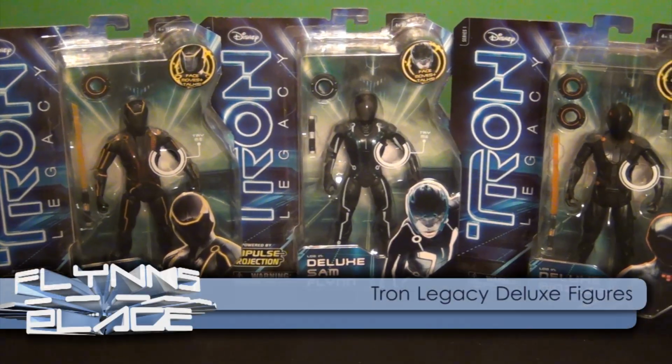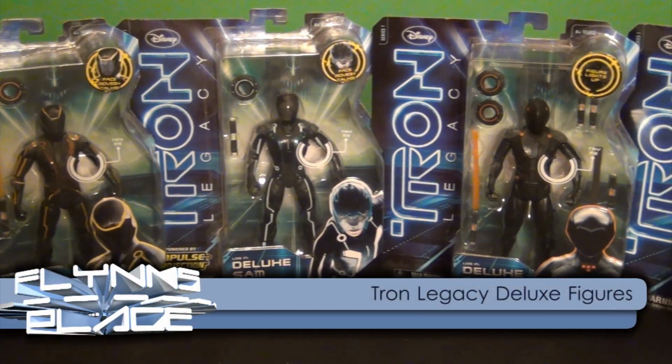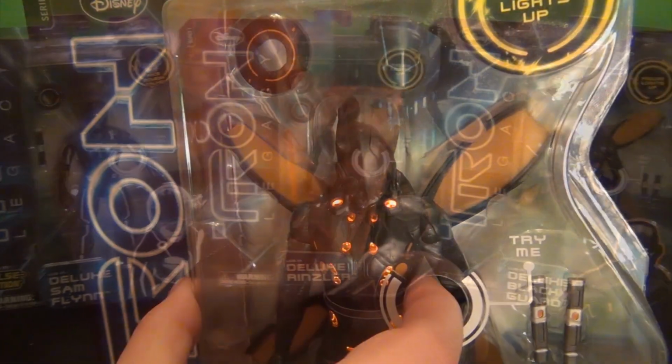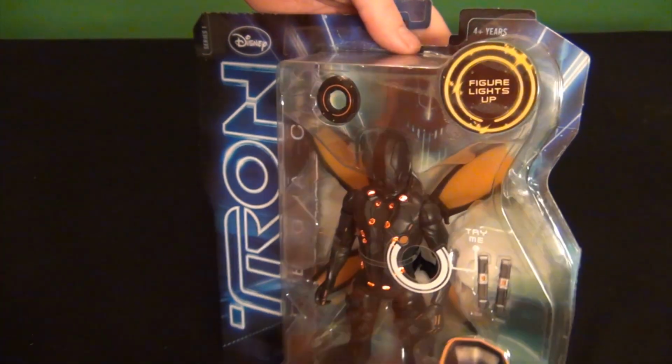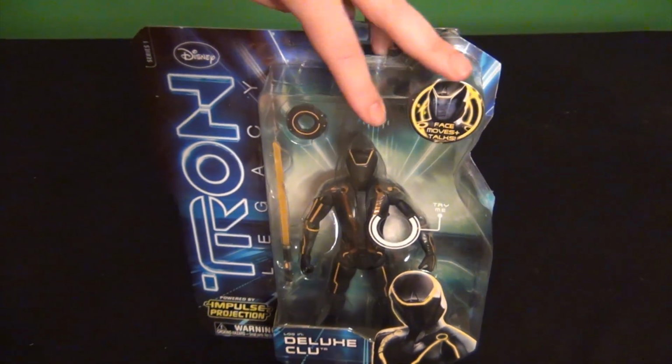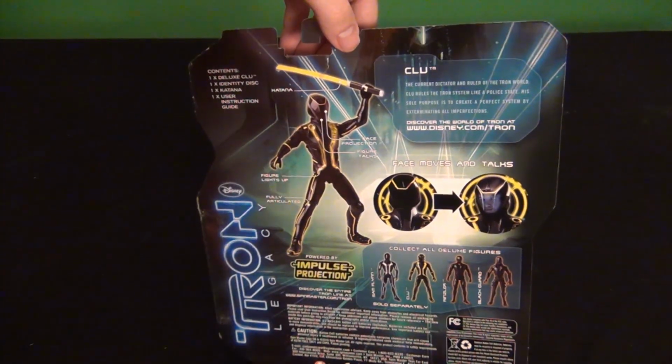Here we have the very cool Tron Legacy Deluxe figures. In addition to lighting up, some of the Deluxe figures feature an effect called impulse projection, which has to be one of the coolest things I've ever seen on an action figure.